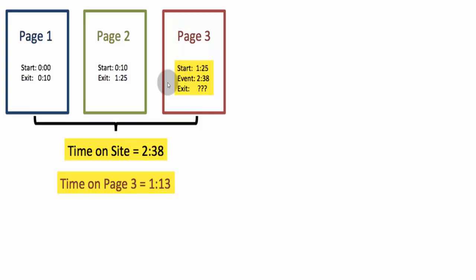In this example, we said that the exit time was unknown. But sometimes the exit time will be computed by Google.